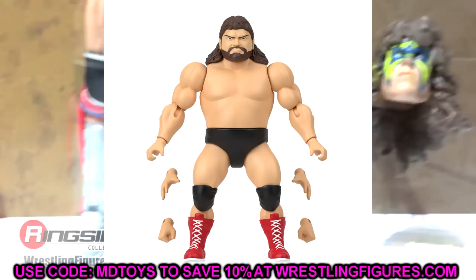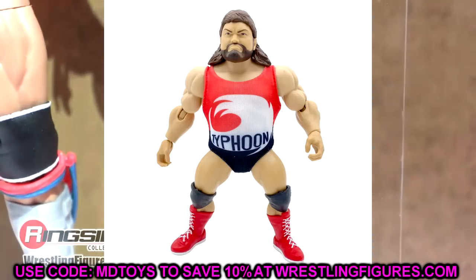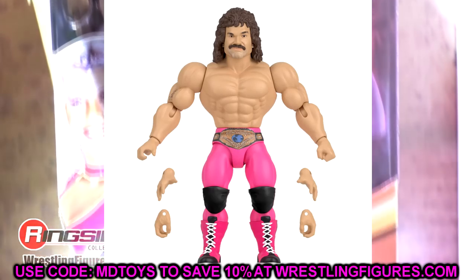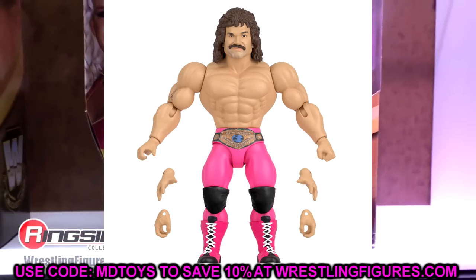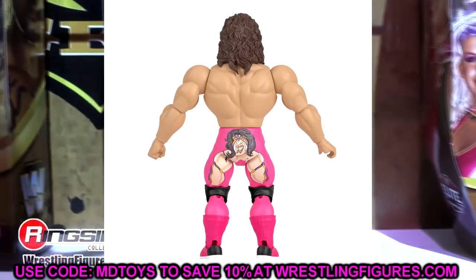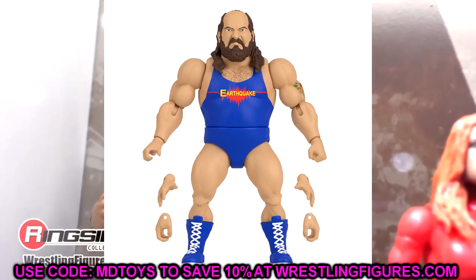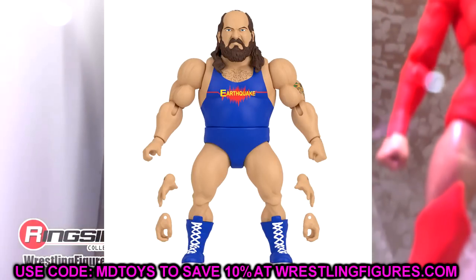I think Men on Card and all their cloth accessories and the way these look are very, very fun. I just hope I can find them because I like all these. I think they all look great. I think they're all going to look great in package. I think the Rick Rude is fantastic with the pink tights and the head sculpt. Really good stuff, but it's just not easy to track these down for whatever reason.